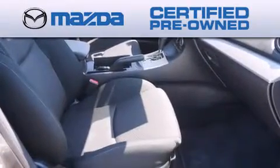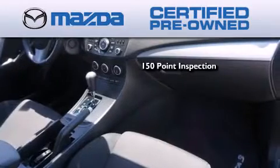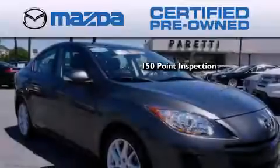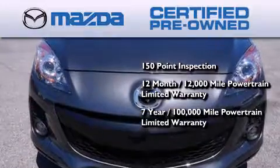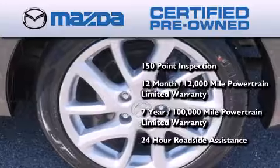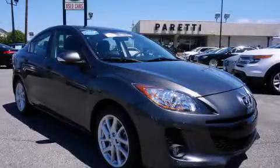Because we want your certified pre-owned Mazda to feel like new, each vehicle is required to endure an uncompromising 150-point inspection, comes with a 12-month, 12,000-mile vehicle limited warranty, a 7-year, 100,000-mile powertrain limited warranty, and 24-hour roadside assistance throughout the term of the powertrain warranty. Contact us today to arrange your test drive.